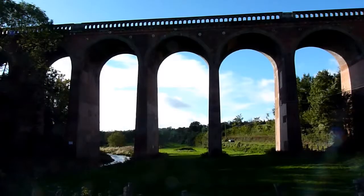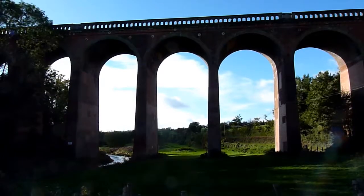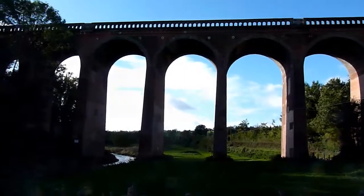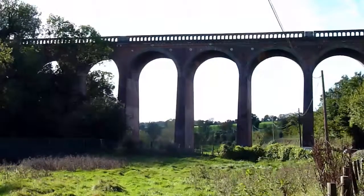And just outside of Eynsford is this impressive 9-arch red brick viaduct, a 30-foot span, which rises to a height of 75 feet above the valley.